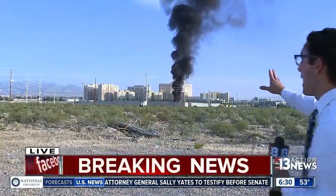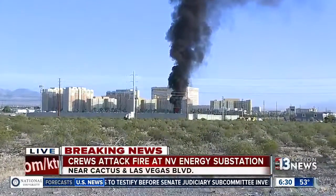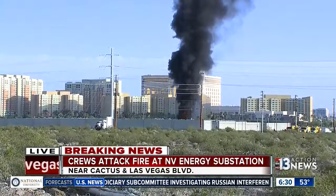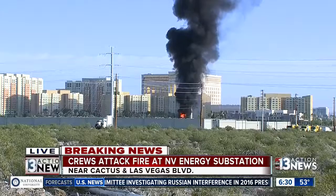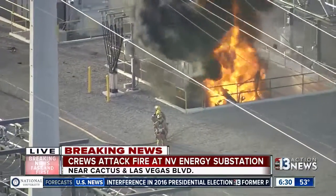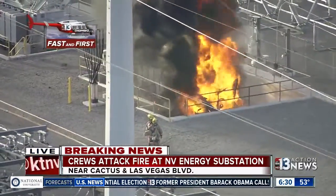Dana, even though we just got here to the scene, this is something you could see from the highway. You could see it from miles away. It's putting up just a ton of that black smoke. This is about as close as we can get because police and firefighters have shut off a lot of the roads nearby. Like you said, we know this is an NV Energy substation. I will say on the way here, the sign for the South Point was out. I saw several traffic lights out.